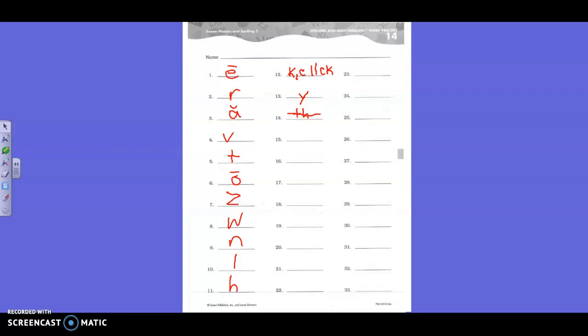Number 15. I, with the breve. Read it. 16. A, with the macaron. 17. B. 18. U, with the macaron. Read. Number 19. F. E, with the breve.